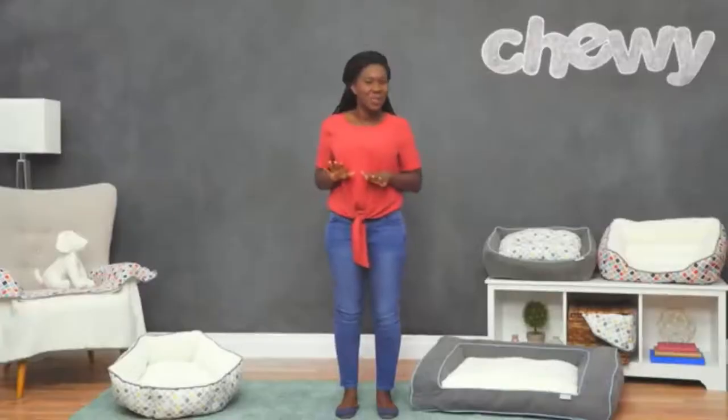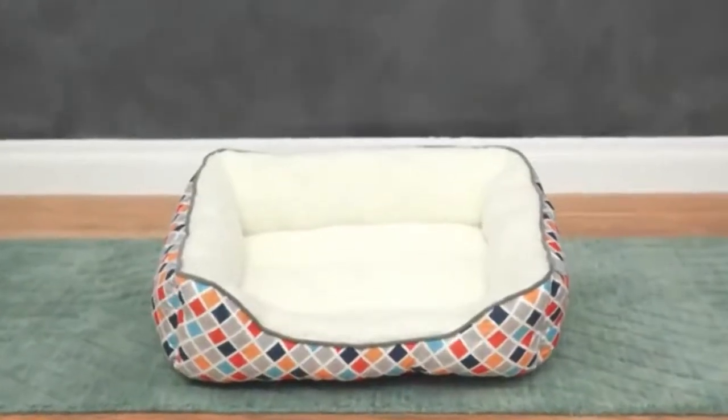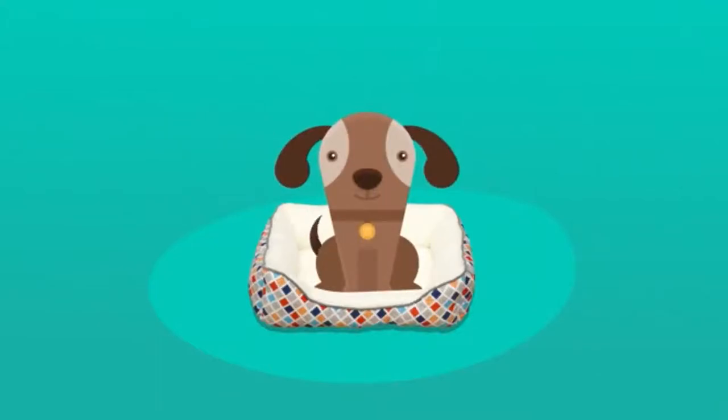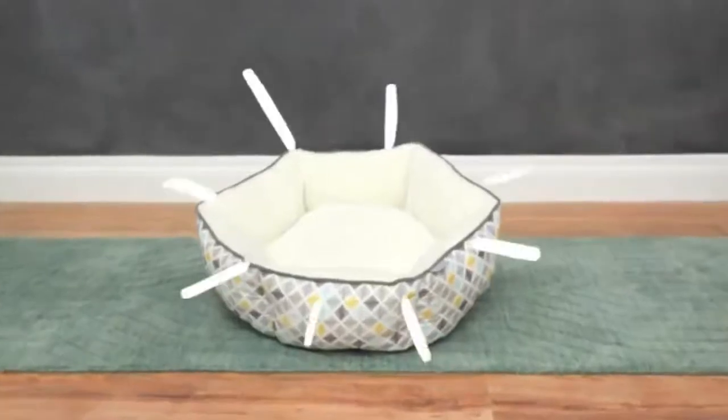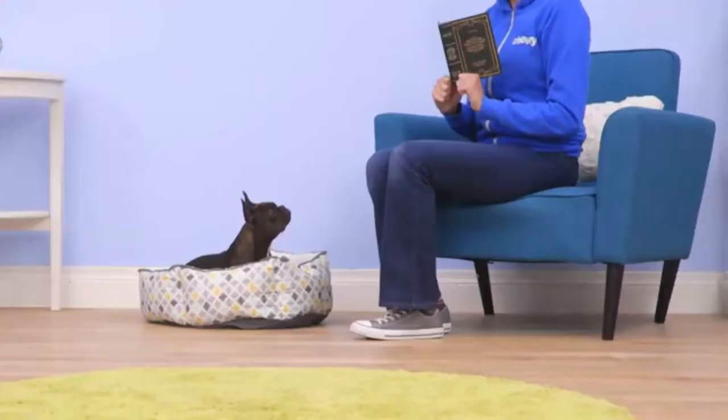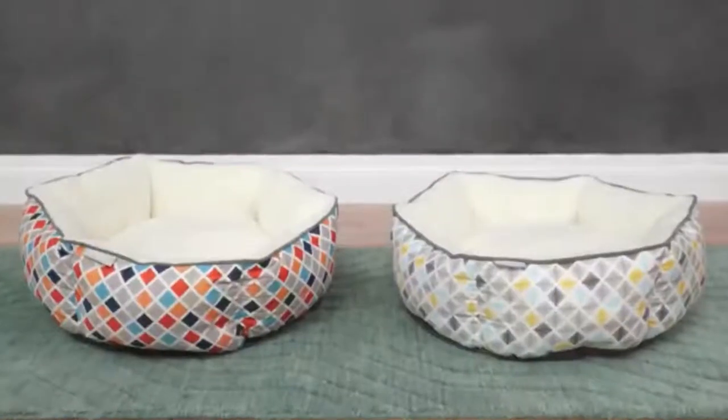For a little extra support, try Frisco Sherpa Bolster. Crafted with a Sherpa sleeping area and multiple bolsters, these beds are the perfect place for your pet to rest her head. Give your dog or cat a cocoon of comfort with Frisco Sherpa Cuddler. It's got a soft twill outer fabric that surrounds your pet with modern charm in multiple prints.